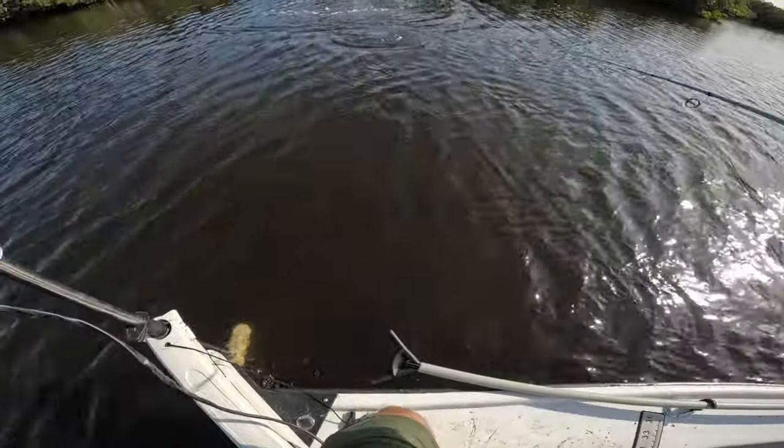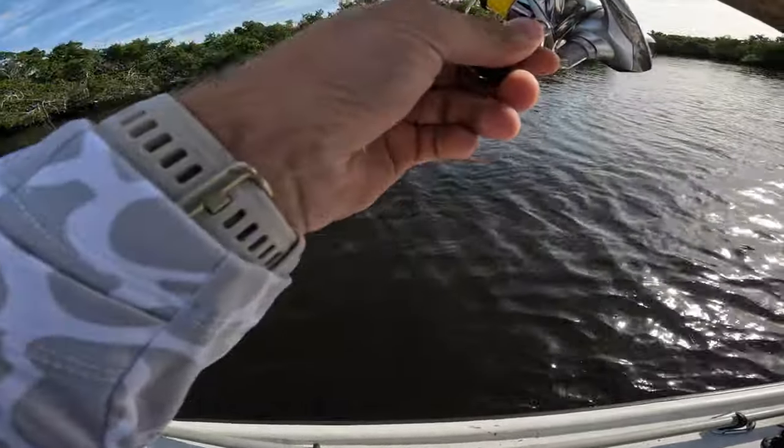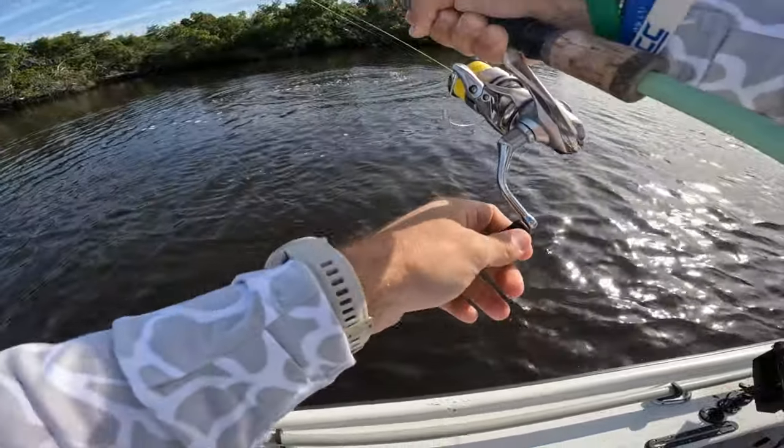That's a slot snook, I think. No need to rush it. Let's just get him to the boat. Don't got a net, so I'm gonna have to grab him, but.